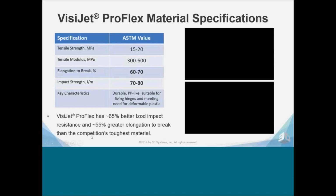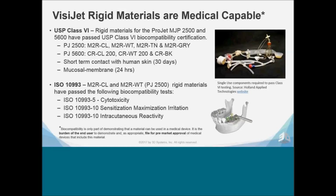So the next material that I want to talk about is our VisiJet rigid materials. Our rigid materials have recently completed their testing and are now classed as medically capable materials. What that means is there are lots of applications, especially in the world of 3D printing, where you're going to want human contact, either short-term skin contact or mucosal membrane if you have a surgical guide. Our materials have now passed our USP Class 6 and our ISO 10993 testing, and that's fantastic for those kinds of applications. On our 2500 and our 5600, that biocompatibility certification allows you, the end user, to use those materials in all of those medically required areas where that specification allows that contact. And that is available today on those rigid materials.